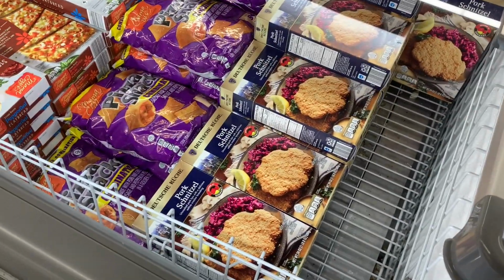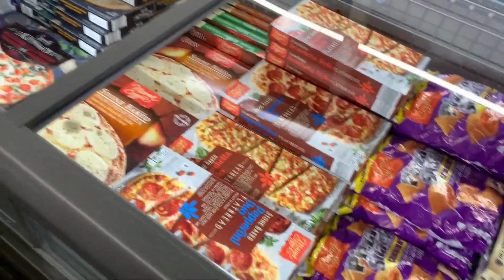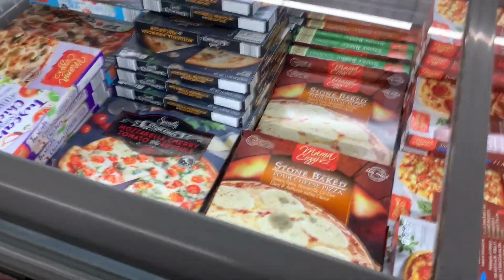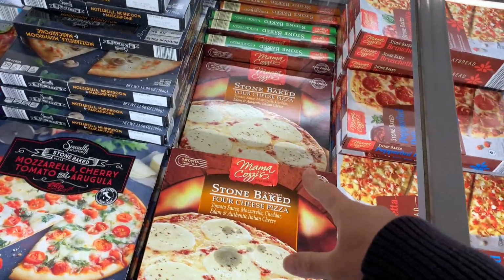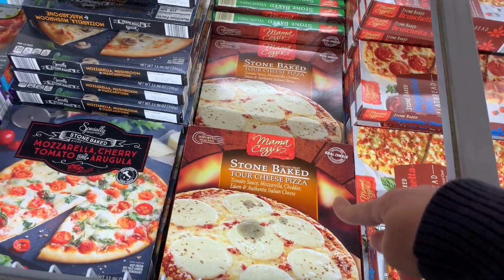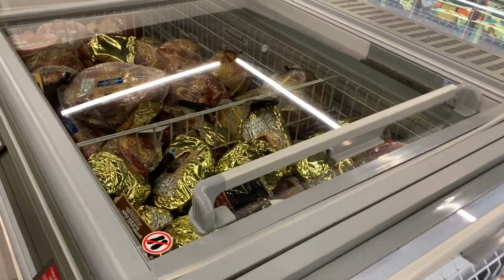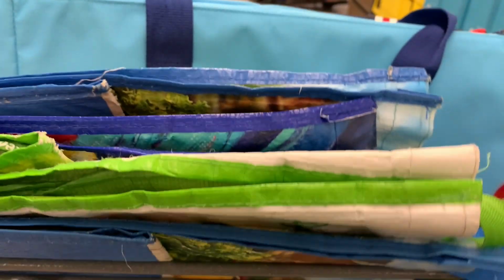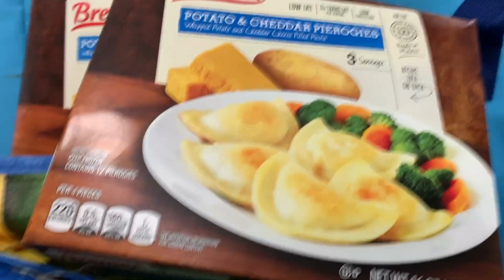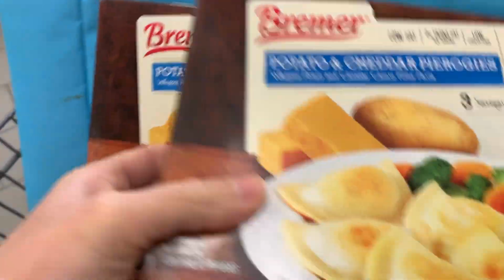We got some pork schnitzel, some pizza snacks, flatbreads, pizzas. I do love Mama Cozy's. Let's see if there's any unique ones here. That one looks really, really good. And then you've got your Easter hams. Let's head to the checkout. I was standing in the checkout line and glanced over to the freezer area, and I found them. So I ran and grabbed a couple boxes.